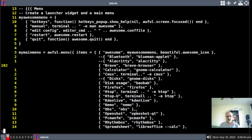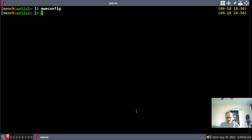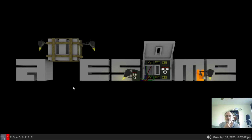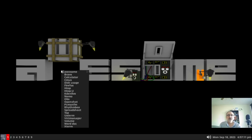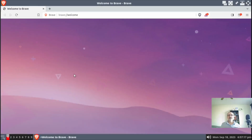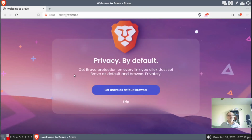Now I'm going to save the file. I'm going to close my terminal. I'm going to restart Awesome. And let's see if it's in the menu and if it works. There it is. There's Brave. Now it's in the menu. And let's click it on. And there we are. We have the Brave browser.